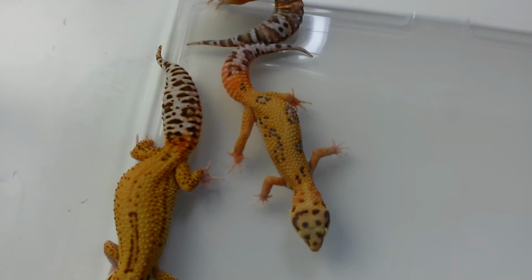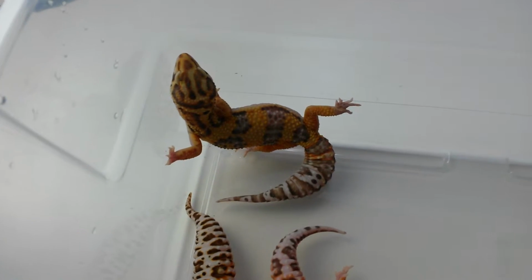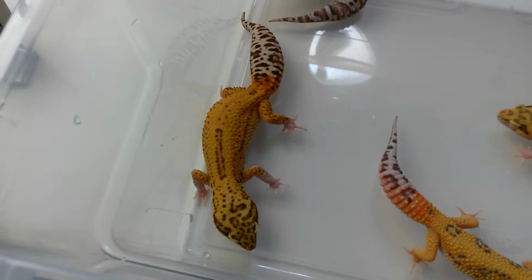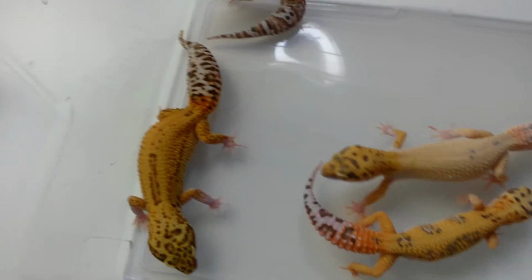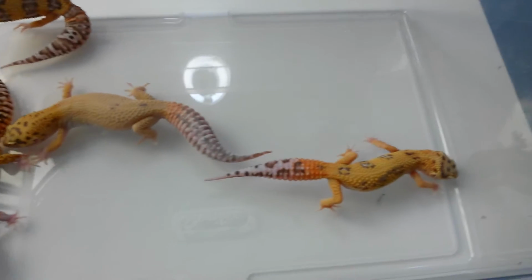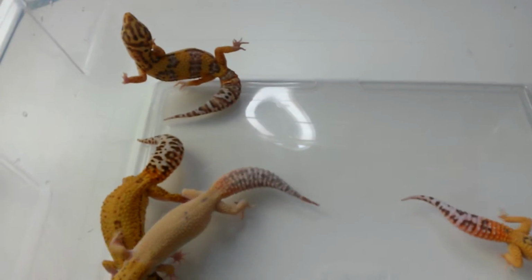That one right there that you see is a jungle bell het radar. That one right there is just a bell het radar. And this one right here that you see is a reverse striped radar. So here's some of the different radar. Of course, there's just a ton of different crosses that you can get with the bells.